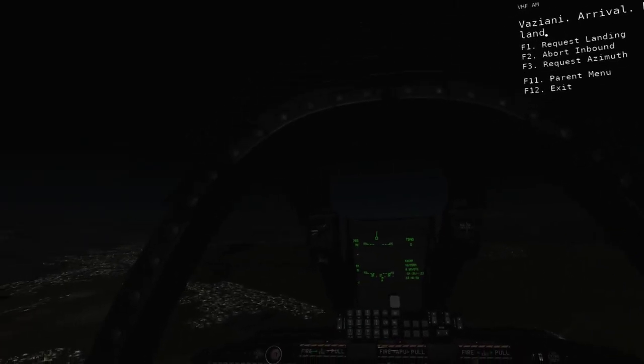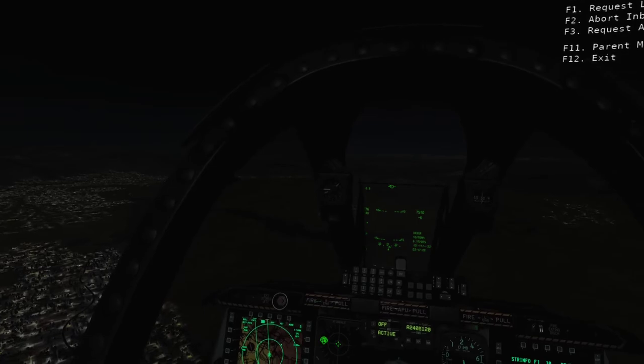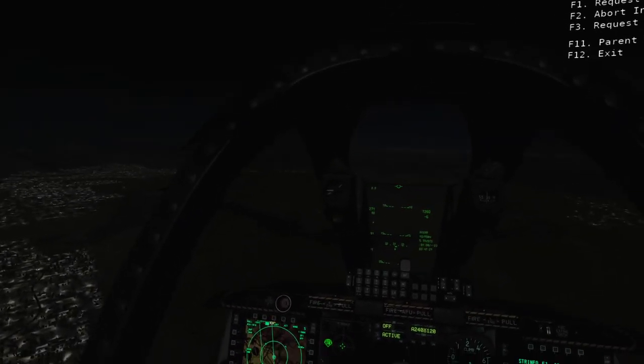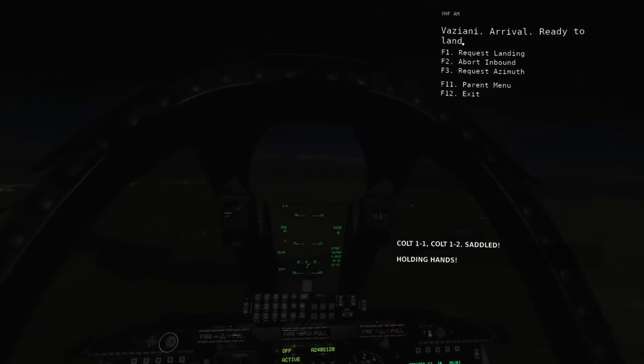Colt 1-1, inbound. Colt 1-1, Mazzani, climb heading 305, port 1-1, QFE 28.32, runway 13, to pattern altitude. Tower. Colt 1-1, Colt 1-2, saddled, holding hands.